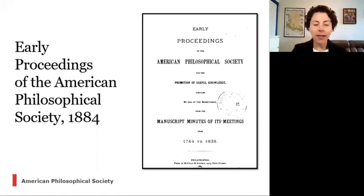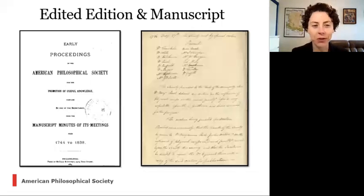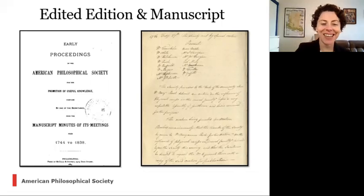And so I think this is a great moment to reflect on transcription projects and any sort of edited papers projects. They all exist to create access to the content. However, not all transcription projects are created the same. And this is not to say that some are better or worse, just that projects have different goals and different audiences in mind. And this will influence what their published editions look like. So this is just an image to show these two, the edited edition and the manuscript side by side.